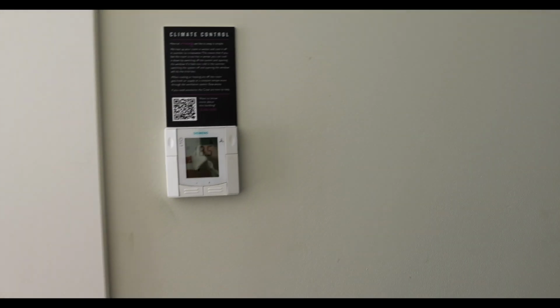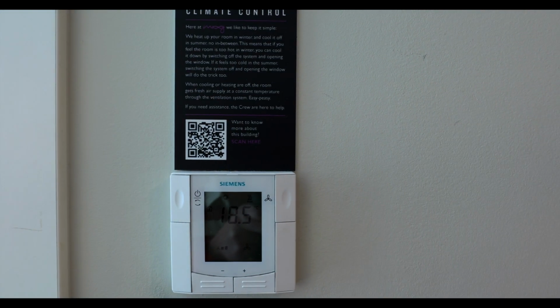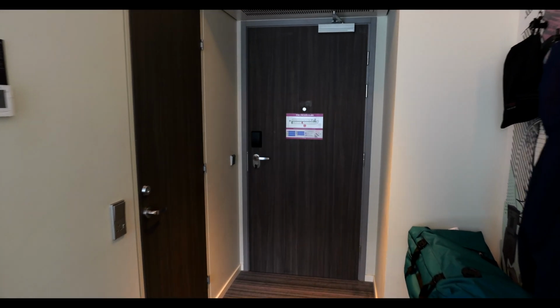Got the air conditioning controls here. Now I read on TripAdvisor before I came that the rooms were getting very hot, but actually it's nice and cool in here.